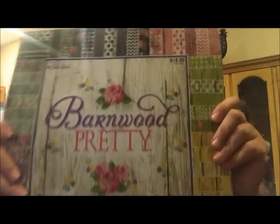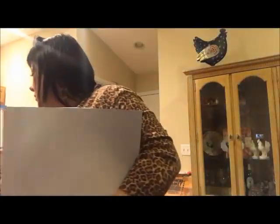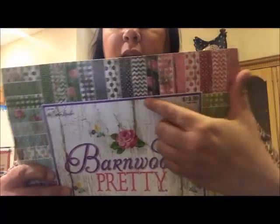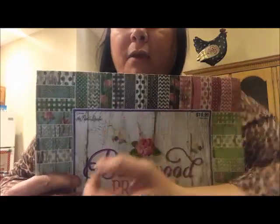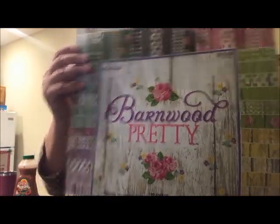The other one I got is Barnyard Pretty. I couldn't pass up on this one. I'm sorry, the Proud to Serve has 80 sheets, 20 designs, 4 each. This one's 6 designs, 180 sheets, so there's 3 of each. And it says here, 10 colors. So I think what it does is it has each family, like this is the pink family, the black family, the green family, the purple family, stuff like that. So I'll do a flip through.